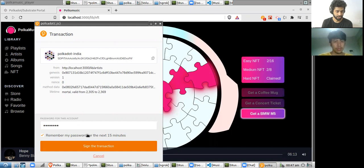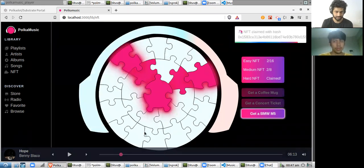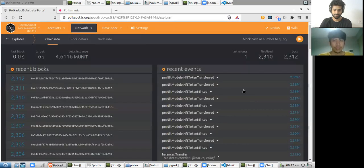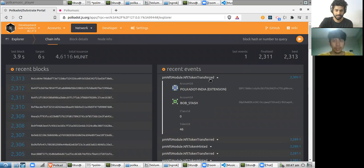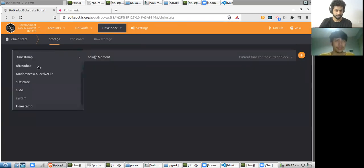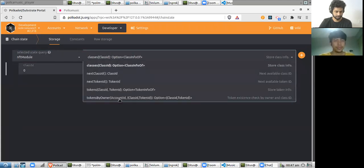And at this point, you will need some gas fee, which is why we transferred some tokens initially when the account was created. And as you can see, the NFT has been claimed, and we should expect a BMW M5 to hypothetically drive to our house, and we will see in the Explorer. So what exactly has happened here in the recent events? As you can see, the NFT was transferred from our account to Bob's stash, which is our burn account, a temporary burn address.